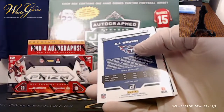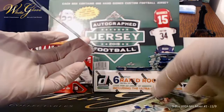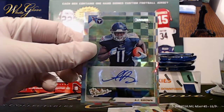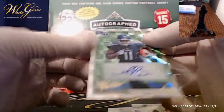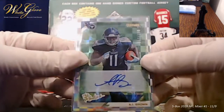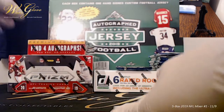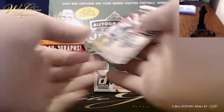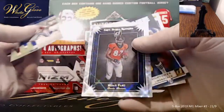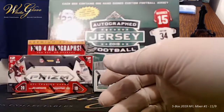Ooh, Star Auto A.J. Brown for the Titans. At a 299. Good looking player. Never get a serviceable quarterback in Tennessee. They actually have some talent. Noah Fant. And Nasir Adderley, base rookie.